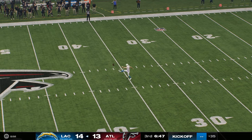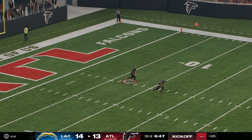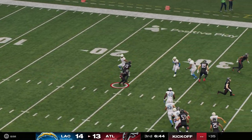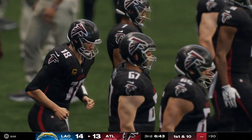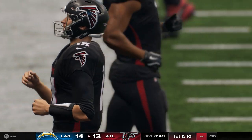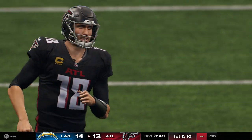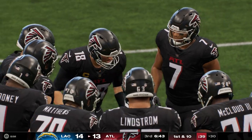Down here's Dicker, out to send this one away. McLeod now to return. And their drive will begin at the 30-yard line. The Falcons offense ready to get back at it. The deficit is one as they'll search now for that go-ahead score.